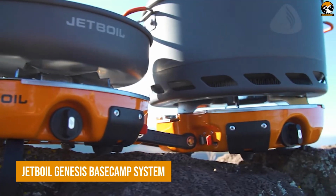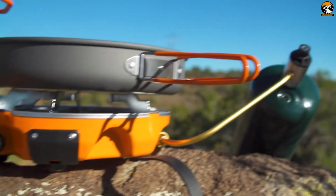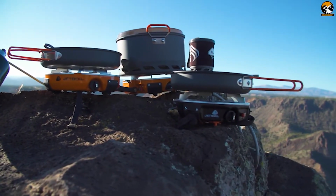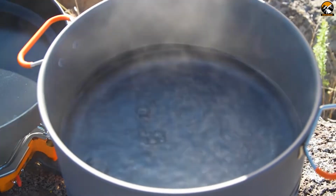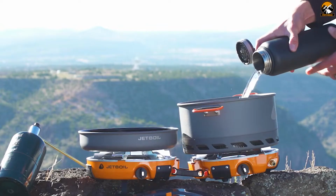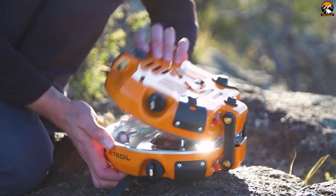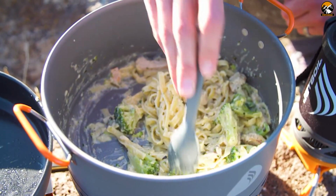Last up, we've got the JetBoil Genesis Base Camp System. This one feels like it was made for folks who want real cooking options out there, not just boiling water. It runs 2 burners, both pushing 10,000 BTUs, but what really makes it stand out is how precise the flame control is. You can simmer stew slowly or get water boiling quick without burning stuff. The whole thing folds in like a book and packs down with a handle, which is awesome for car campers who like to stay organized.